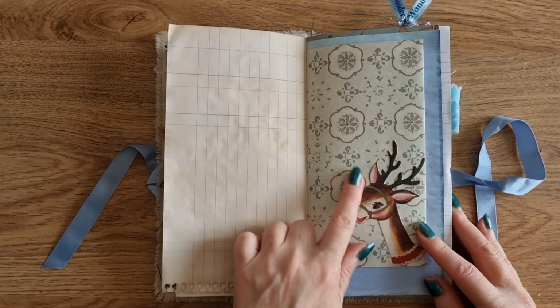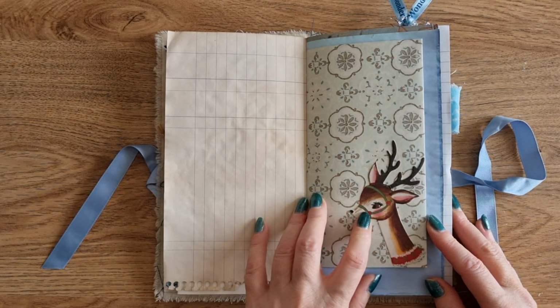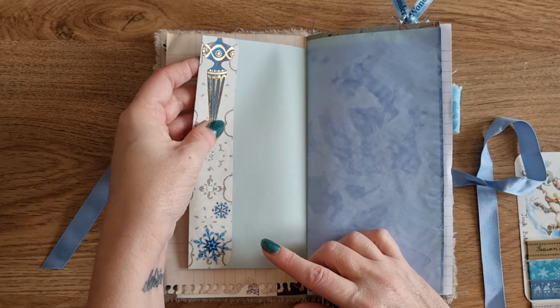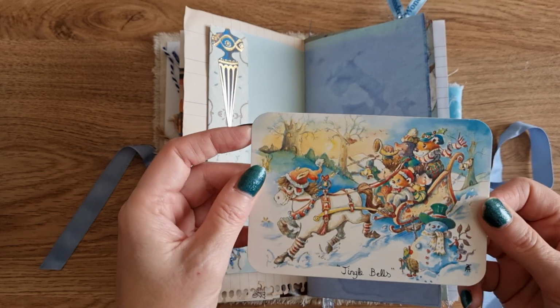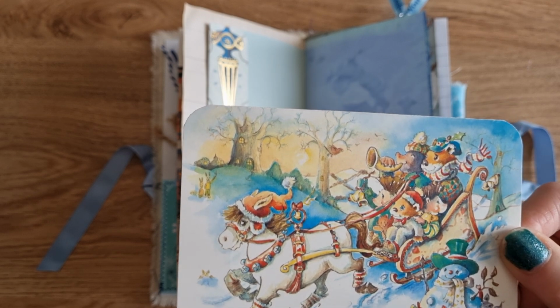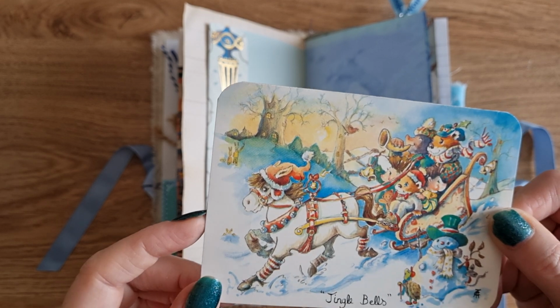Some tea dye paper. It's gorgeous, a little retro kind of deer. And then we've got some more snowflakes here that just glitter, and this gorgeous bauble in blue. This is the little vintage Christmas card that says Jingle Bells. I just love this. Look at that horse, guys. Look, it's got leg warmers. It's got a little hat and everything.